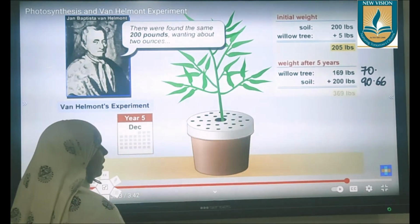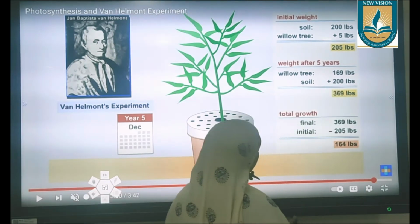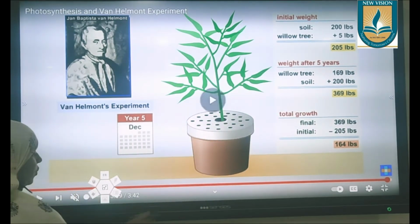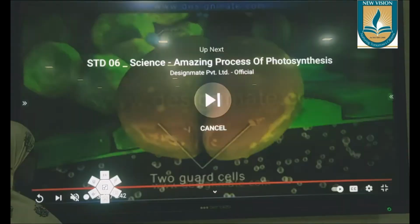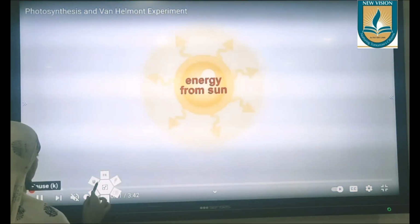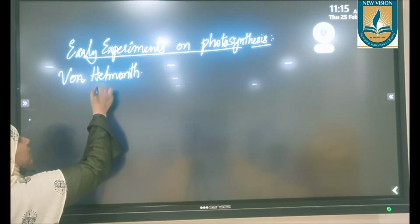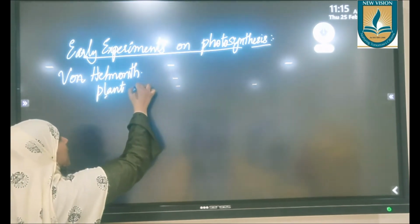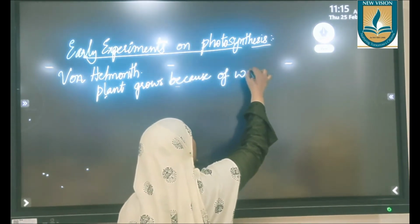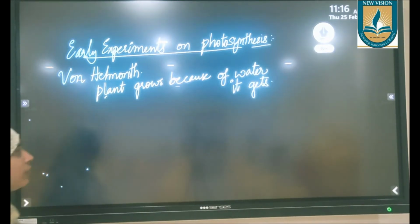So the conclusion Von Helmont made is that a plant does not simply grow because of the soil it gets, but a plant grows because of the water it gets. So this is the conclusion of Von Helmont.